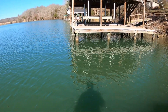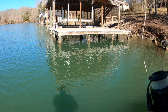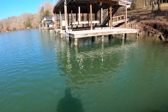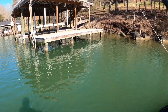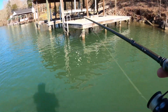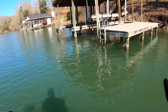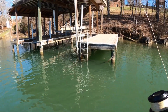I've not caught a fish in 3 weeks. The fishing has just been terrible around here. But I've not been to this lake, well, I've not been to this lake since summertime. Well, since we had the kayak tournament, so that's been a minute. So yeah, I've not been here forever, since the beginning of summer. So we got a little bit of current down there.